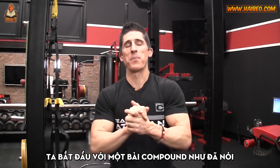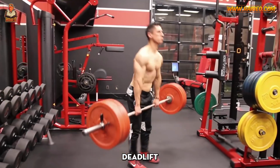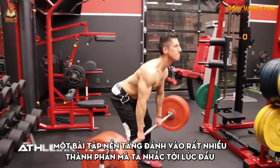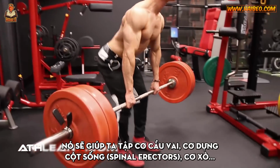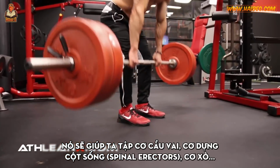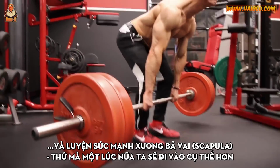All right, so we kick off the perfect back workout here with the compound lift, like I said, the deadlift. A great foundational exercise that is chosen because it hits a lot of those areas that we mentioned in the open. We're going to hit the traps, we're going to really work the spinal erectors, it's going to help us train the lats, and it's going to help us train straight arm scapular strength, something we're going to get into specifically in a second.